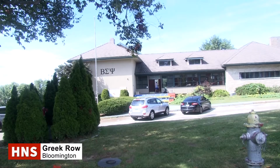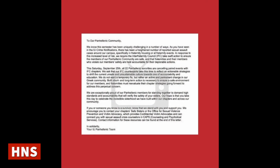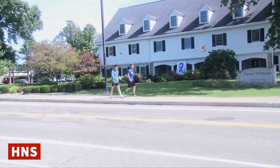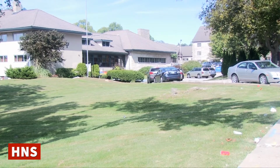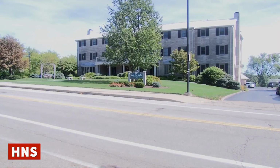IU sororities canceled all paired events with fraternities last Saturday. According to a public statement from the IU Panhellenic Association, these cancellations are due to a high number of sexual assaults reported this year. The Indiana University Crime Log reports at least 11 reports of rape this semester and 3 cases of sexual battery. 2 of the reported rape cases happened in fraternity houses. The Panhellenic team also calls for the Interfraternity Council to take swift action to ensure the safety of the community.